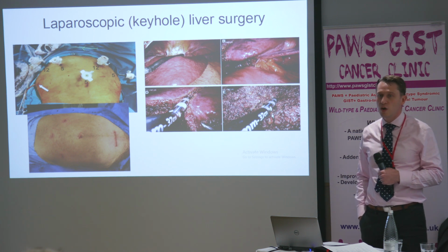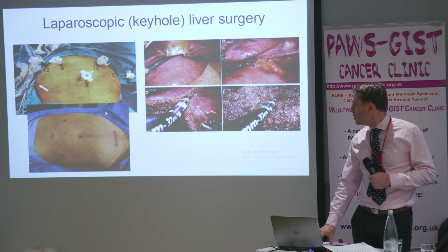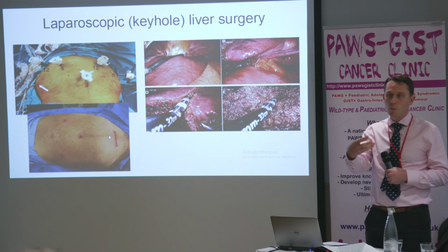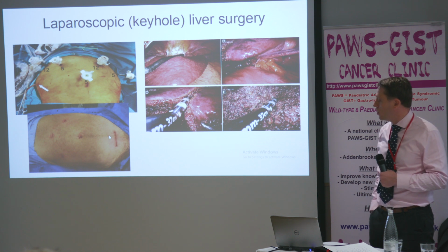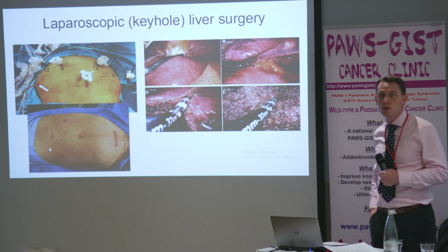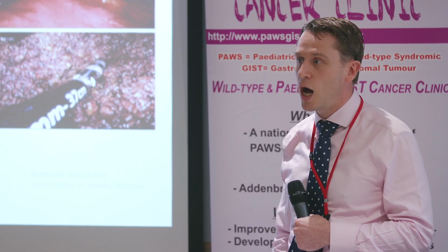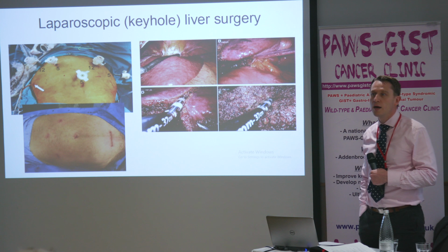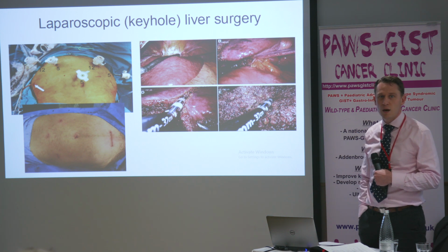Now, even though it's keyhole surgery, you've still got a piece of liver that you need to get out, and so you do need to make a cut to actually get that bit of liver out. And what you don't want is it breaking up inside and potential for spreading cancer cells inside. But this is still a much less invasive operation than the old-fashioned cut, and we know from keyhole liver surgery that patients are able to get home sooner. They're able to get back to normal activities quicker, and generally the patient experience of the operation is much better.